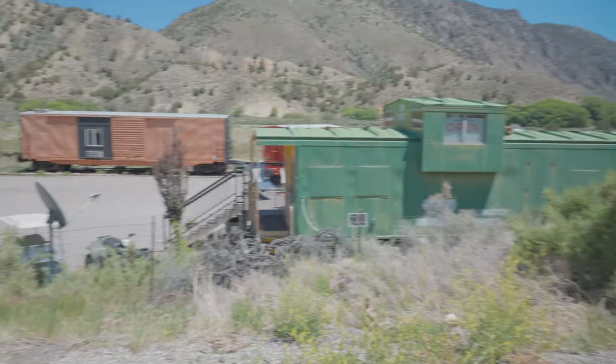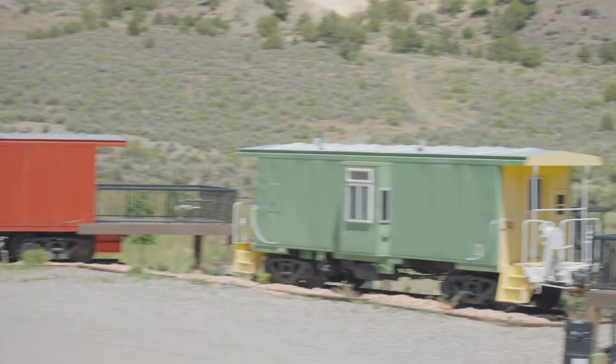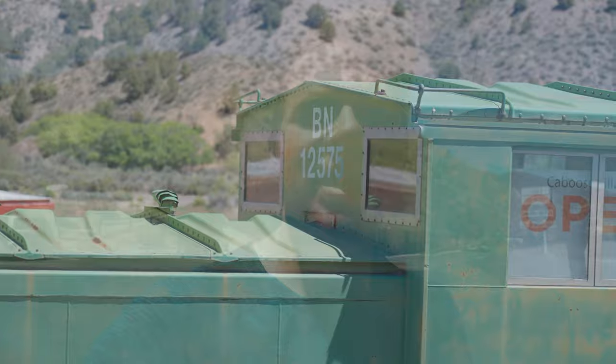I'm back now at the hotel. They have actually a full hotel motel thing here, and there's also box cars down here that you can sleep in, and there's bike trails. It's a really nice area. So if you come down here, check out this hotel, give them some support.